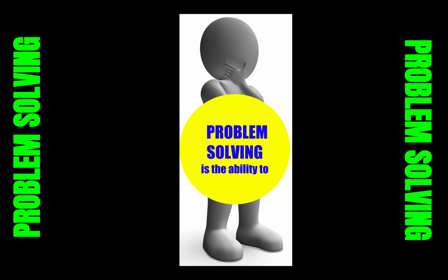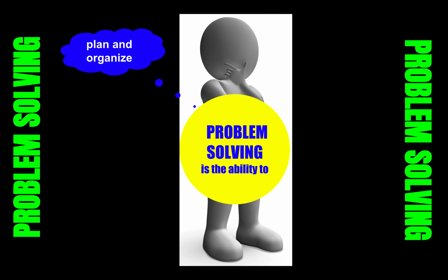So to start, let us try to understand what can problem solving do for us? How can it help us? What kind of ability can it give us if we know how to solve problems? First, problem solving is the ability to plan and organize. So, if our skill in problem solving is honed or has been used so many times, it's easy for us to plan and organize things.